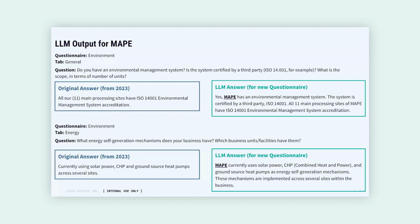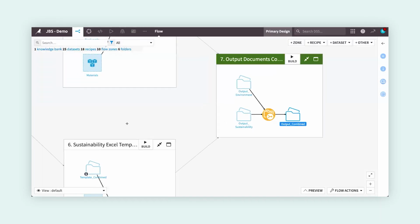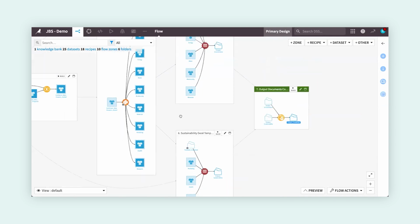So again, this just shows how we're able to upload previous documents, automatically extract that information, have that information used as source material for our RAG pipeline, get answers to newly uploaded questions, and have those answers automatically populated in the Excel template of our choosing. So that is the beauty of the project, which will reduce a ton of manual effort and likely save the JBS team a lot of time along the way.